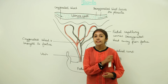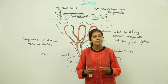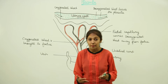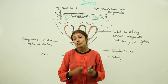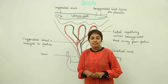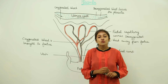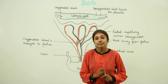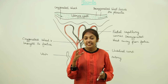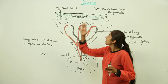There is a very special connecting link between the mother and the growing fetus. As the fetus grows, when it is 8 weeks old, it has its own requirements: food, oxygen, and the removal of unwanted substances like nitrogenous waste products and carbon dioxide. To fulfill these requirements, there is a connecting link between the mother and the baby, and that link is the placenta.